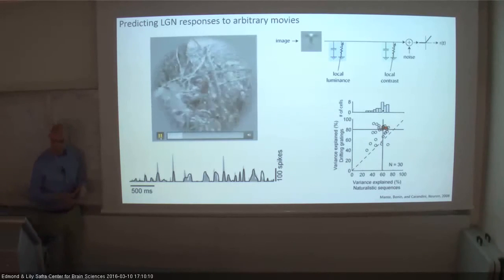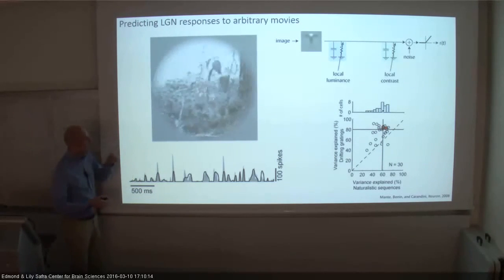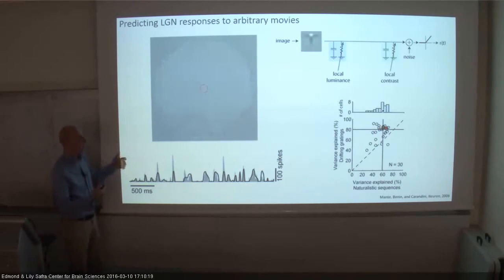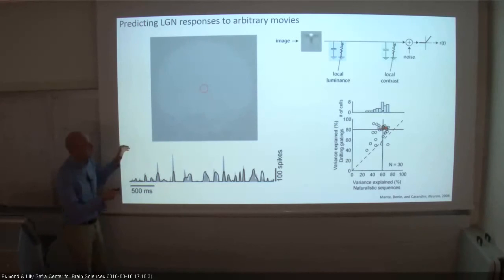And we tested the model with lots of movies of this kind and movies that are more artificial, because in natural movies, nothing really moves by itself. Everything moves coherently because the cat is moving its head, okay? And so then nothing in this model could change, and we measured the actual firing rates, which are in gray, and the predictions of the model, which are in black.